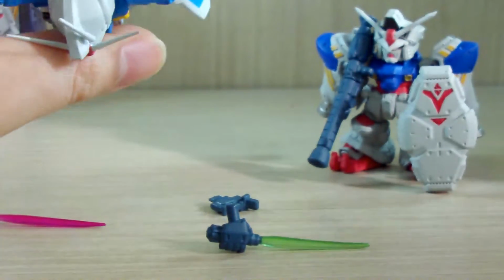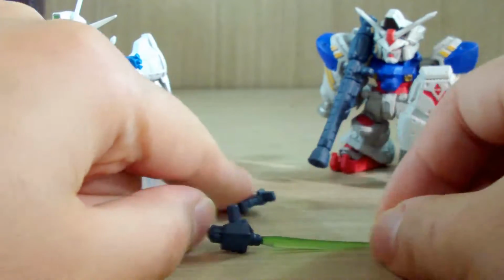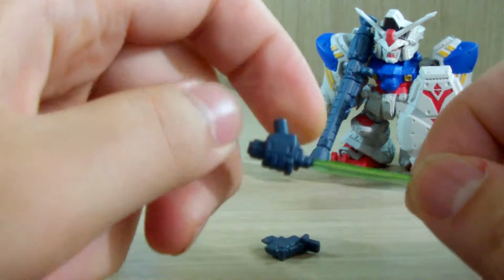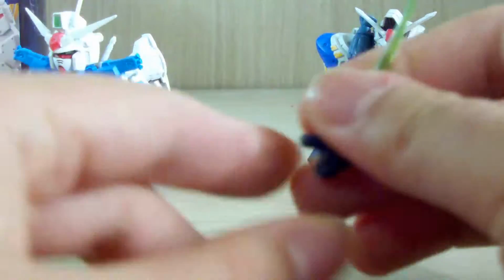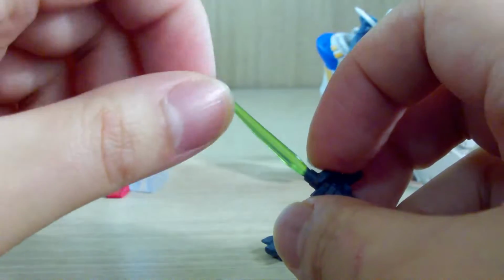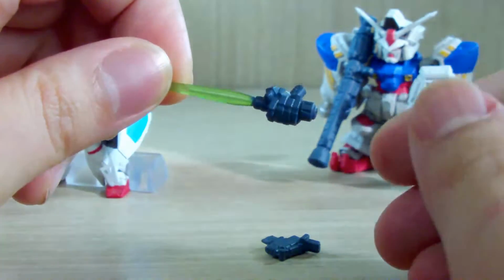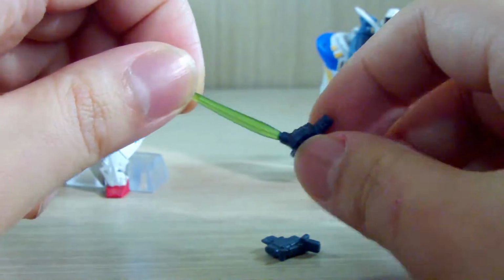So, and they're not detachable as far as I can tell. So yeah. And then you get another beam saber for the GP02. Once again, it's around the same length, but I was kind of hoping, I would have loved it if it was actually longer or wider or had more effects on it. But yeah, this one goes on to the right hand, obviously.